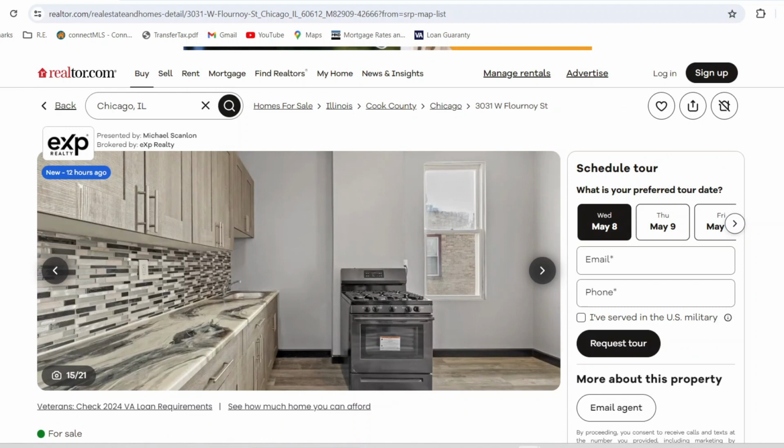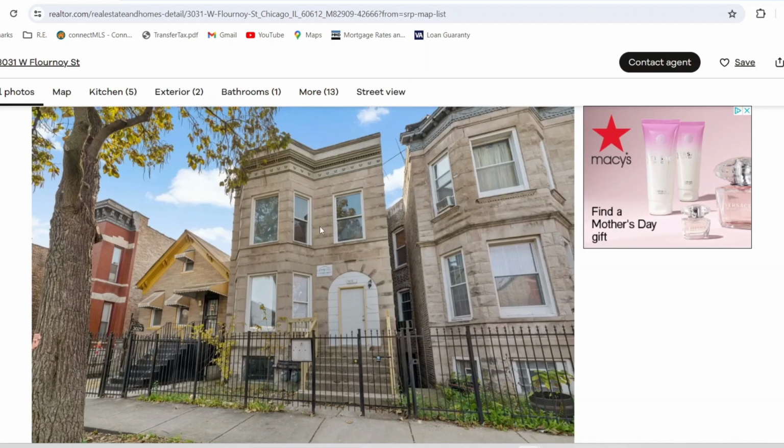But for the sake of this video, we're just going to pretend like I'm not an agent, so you can get an idea of what you can find on your own. So in this situation, we're going to pretend like this unit is vacant, so we can see if this is actually a good deal or something worth your time. Well, first off, let's check out the pictures. Let's make sure it's something you even want.